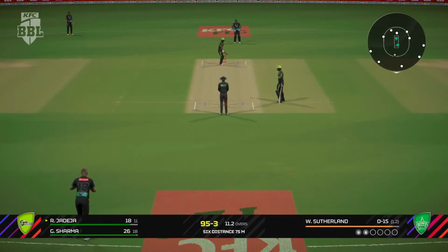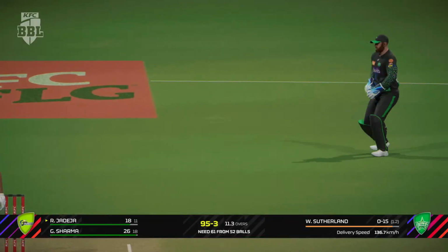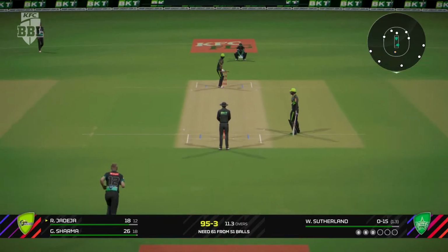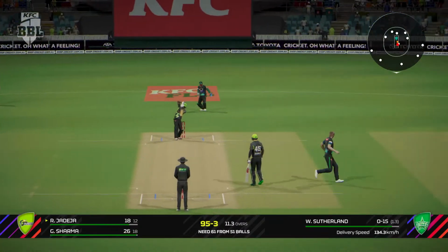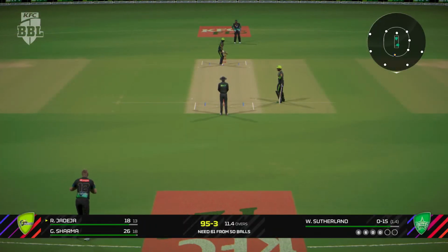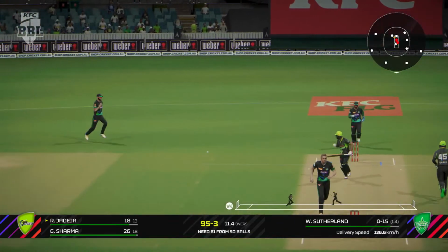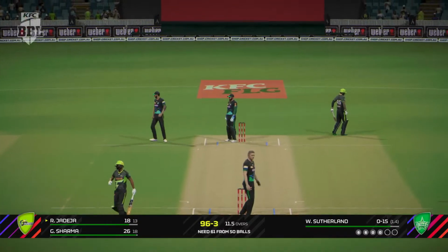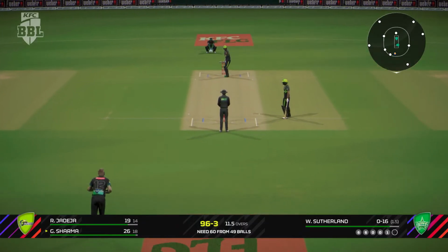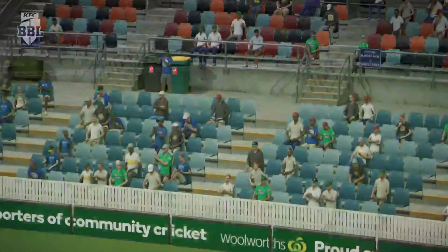Everyone just had to stand, watch and admire. Sutherland is finding it difficult to contain this pair at the moment. My advice would be go back to your stock delivery and then build from there. Beats the bat. Jeez, how's that missed the stumps? Peach of a delivery. That's a solid shot. Pulled away, but straight to square leg. There'll be runs here. That's the over. The Thunder are 96 for 3.